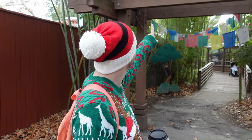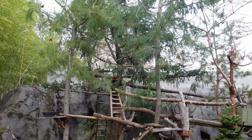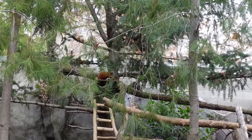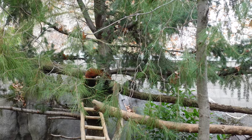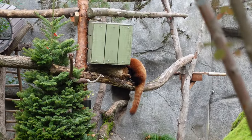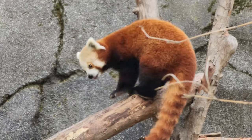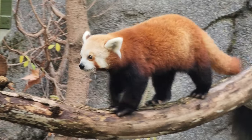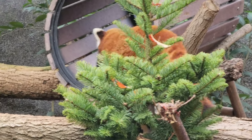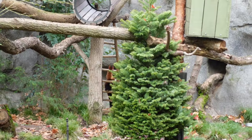Red panda time! Let's go! It's her favorite! I know! Hopefully they're out. I got one of them sleeping up there. Little sleepy guys. Oh, this one's moving over here. So stinking cute. Going down the ladder. Oh my God.